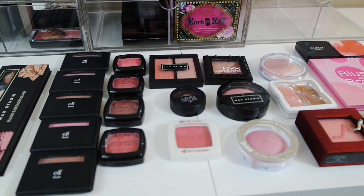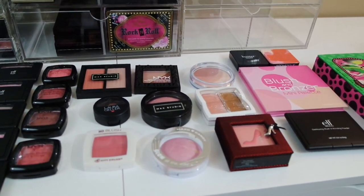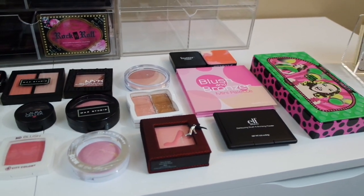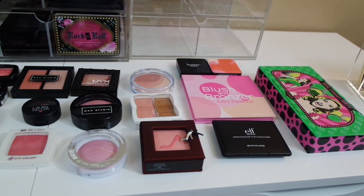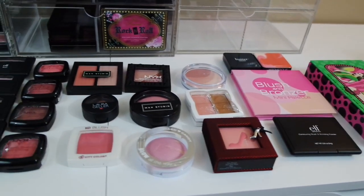Well, that'll do it for the blush reorganization and declutter. Thank you so much for spending a few moments of your day with me. Like I said, I'm just so amped up about spring cleaning, going through my collection, getting rid of things that I don't want or like anymore. And it just feels good to get that stuff out of there, because if it's just sitting there, I think it's an absolute waste.